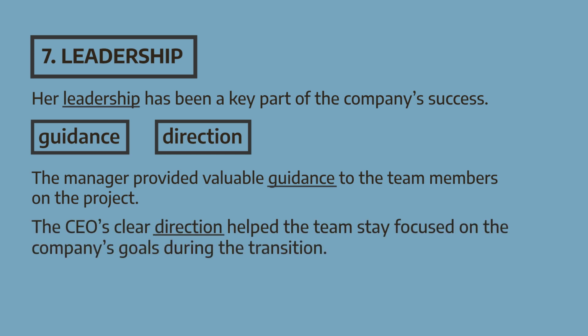The CEO's clear direction helped the team stay focused on the company's goals during the transition. These synonyms are often substituted for one another, but to be more specific, leadership expresses leading a team or group in general, while guidance is giving helpful advice and direction is showing the way forward.